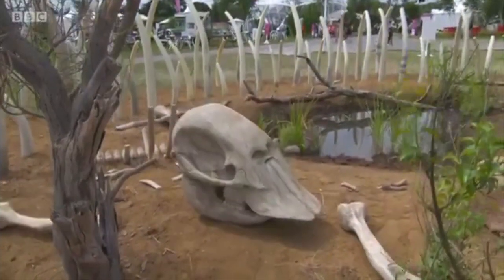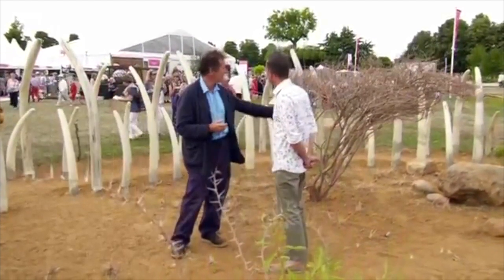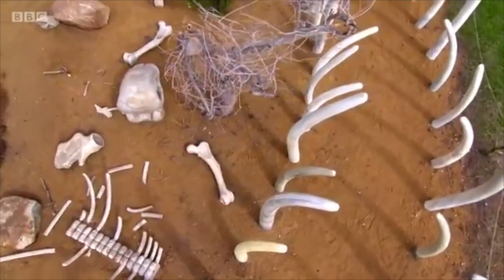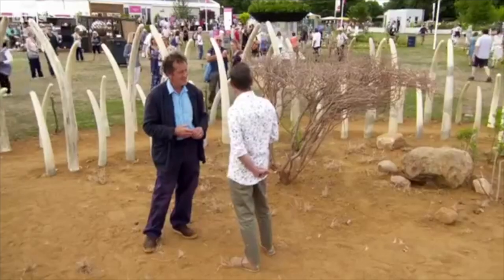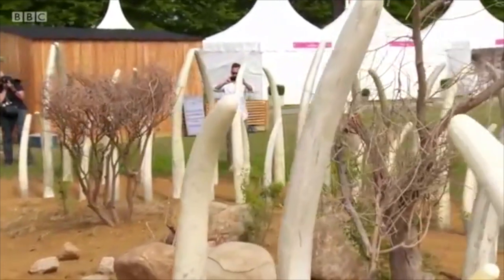Tell me about some of the plants you've used, because clearly most of these are not ones that we're familiar with. I mean, this, you were telling me, is dormant rather than dead, and yet you've never seen a tree or shrub look more dead than that. Well, it's Acacia tortilis, which is the classic African umbrella tree. They do go dormant in the desert conditions for up to 12 months without water, and then they leaf and drop leaves very suddenly and quickly.